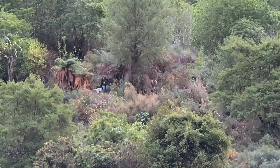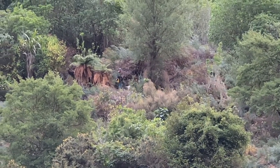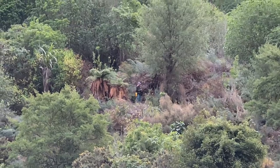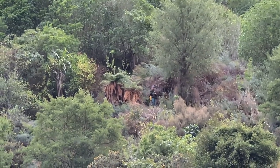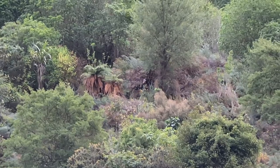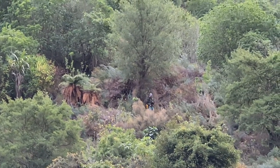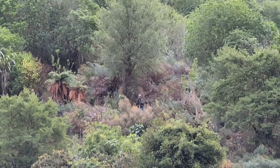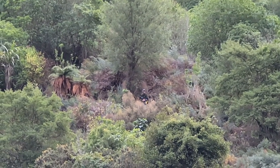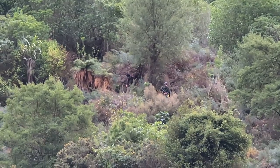Simon coming out, the dogs. Young Jodie behind carrying the pig. So Simon looking at his tracker. Might have a dog out still. He's filming Jodie with the pig, here he goes.